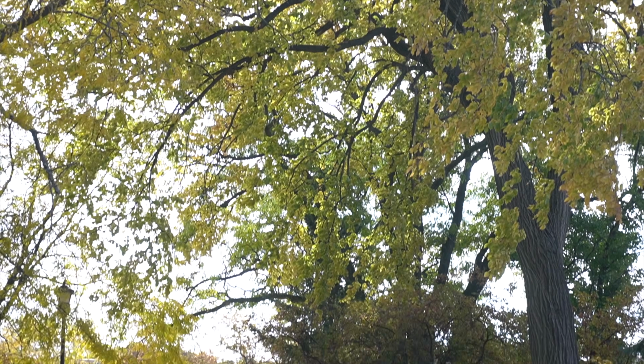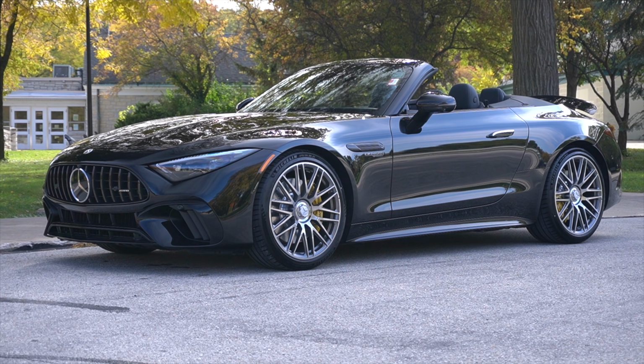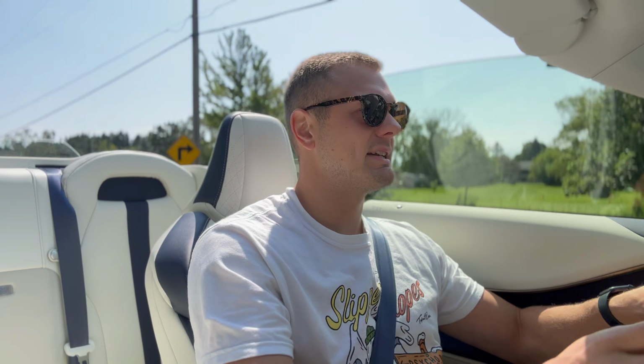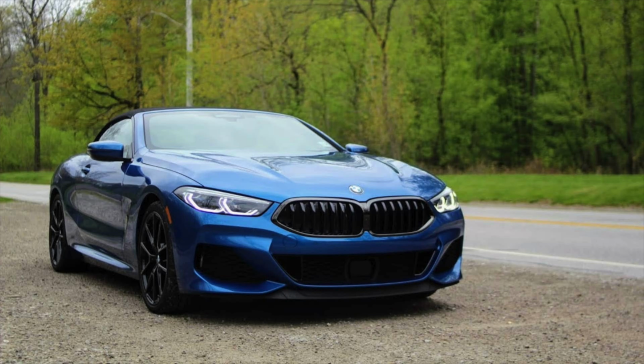Mercedes SL, tens of thousands of dollars more. Porsche 911, although I don't know why we keep saying that a 911 is a competitor to this when it's really, really not. Entirely different philosophies on what a car should be. And then the BMW M850. And yes, faster, but it does not have this character though.